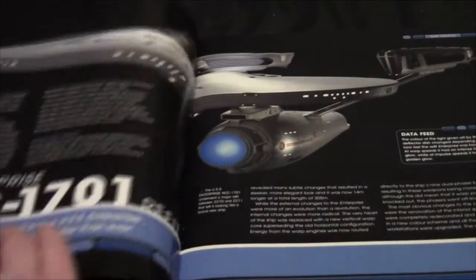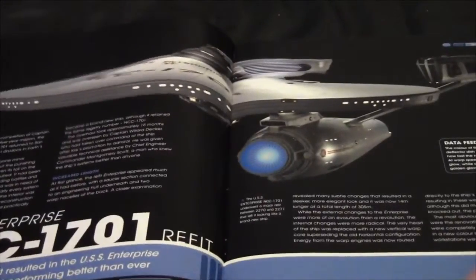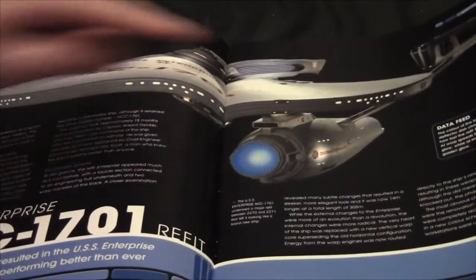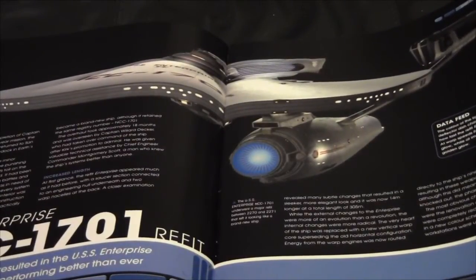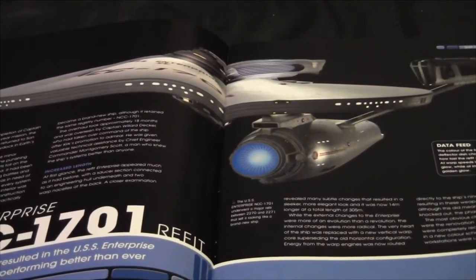And you ready? Oh, look at that. I love the artwork on these magazines. They're very good. Data feed. The colour of the light given off by the deflector disc changed depending on how fast the refit Enterprise was travelling. At warp speed, it has an intense blue glow, while at impulse speed, it has a golden glow. Well, that explains that.